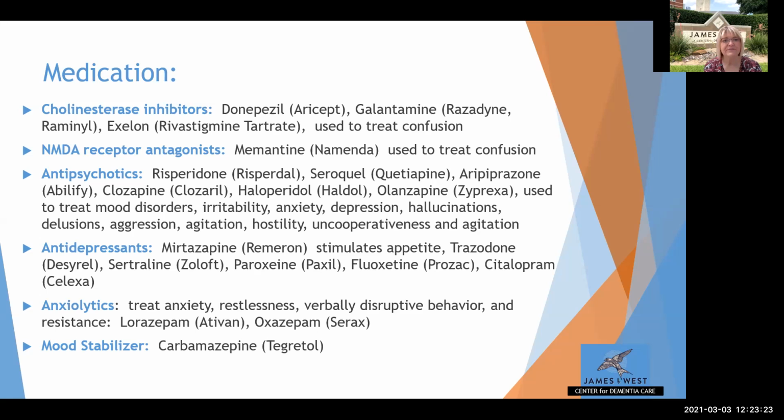Then there are different types of medications, and there are many more than this. These are the ones we see the most often. Not everybody can take all of these, just like if you have high blood pressure, sometimes they have to try several different ones, or an antidepressant, they may have to put two together or try a different one. But these are some of the most common ones that we see. You'll see the Aricept and the Exelon and the Namenda. Those are the three that you hear an awful lot to treat confusion.